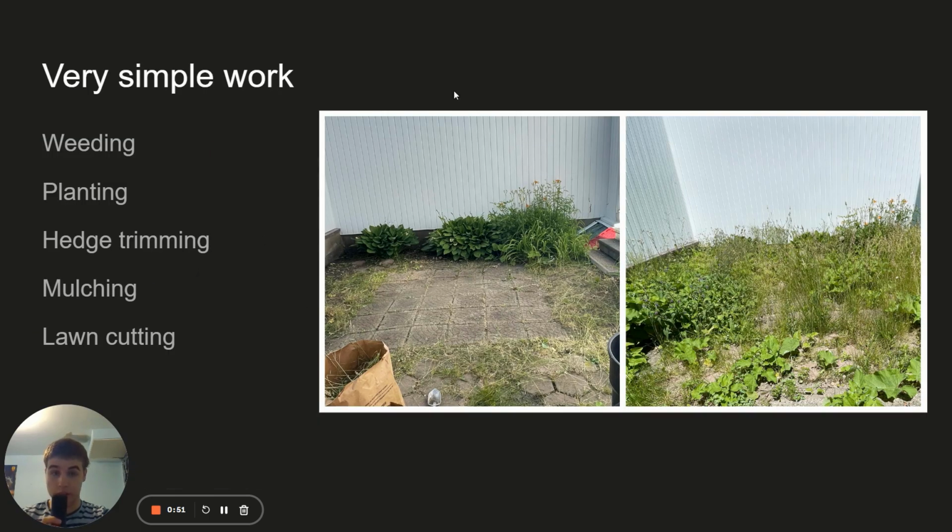So, gardening, it's very simple work. There's a lot that can fall under that umbrella term. You can de-weed gardens, remove garden pests, plant things, and trim hedges. You can add mulch to garden beds, which is just colored wood that makes it look nice, and you can cut lawns. That's basic gardening, all very simple things you can learn in less than a day and charge a lot of money for. You can even charge per project instead of per hour so that you're making more money for your time.